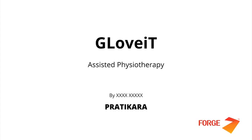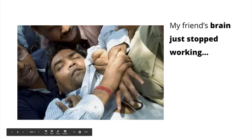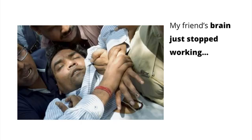I'm going to use a real example to walk through this approach. Gloveit is a product for assisted physiotherapy provided by Pratika Ran and is incubated at Forge. Here I talk about the problem, the beneficiaries, and in what kind of environments they face the problem. Here I'm building the context which lays the foundation for the whole presentation and the solution I'm going to cover.